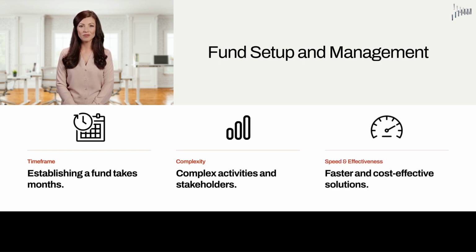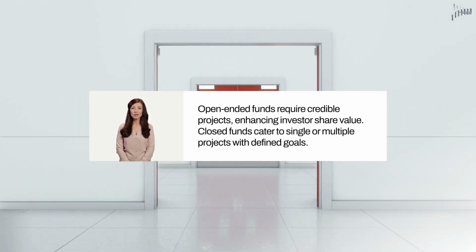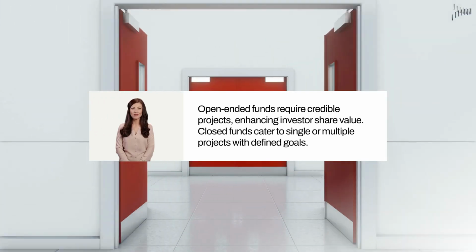We are quite a bit faster than almost any other fund creators and are much more cost-effective than our competitors too. For the price of a luxury German car, a fund provides itself as a much more usable vehicle, reusable over and over for as long as the fund exists, providing ongoing investment and access to capital for the client's projects. If the fund is open-ended, the fund then requires the constant addition of credible projects to be added to it, so that investors have an ever-growing value of their shares and returns from the fund.